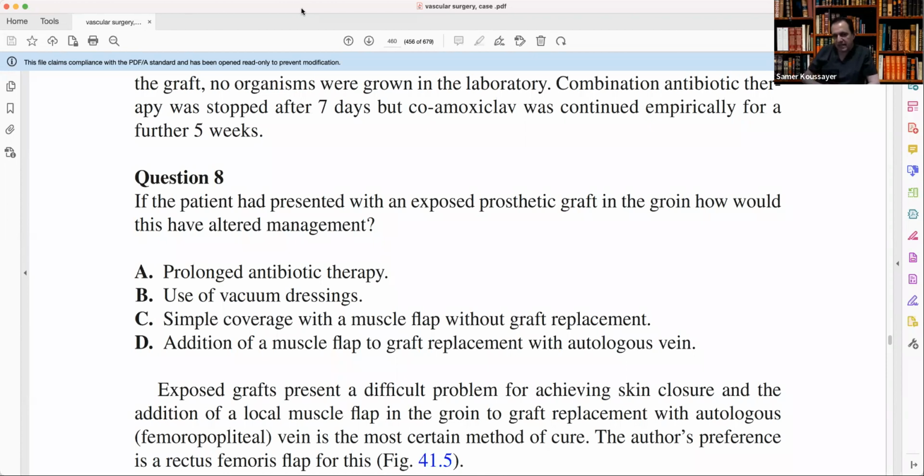But if you go and see on the CT scan fluid around the graft, even one limb, I think that's it. You have to remove the whole thing; just removal of the part will not be enough. So I think you go case by case, and then you do a muscle flap.